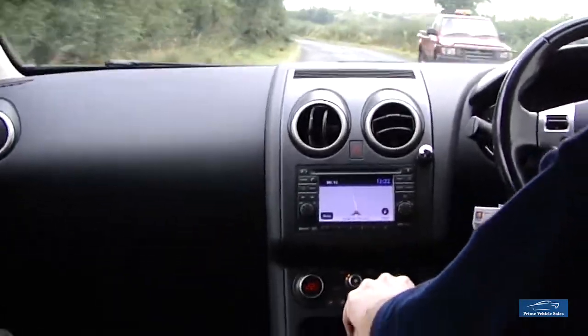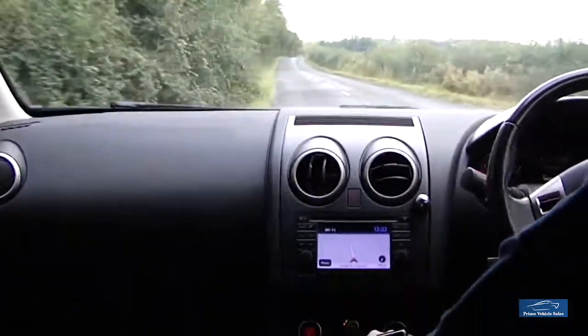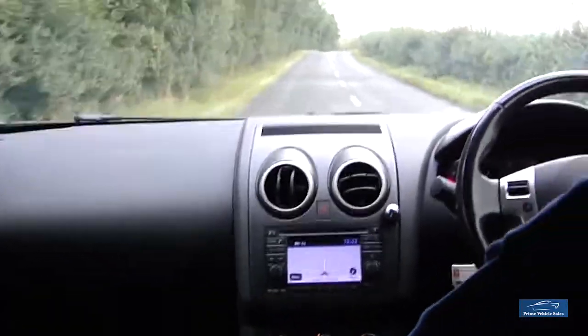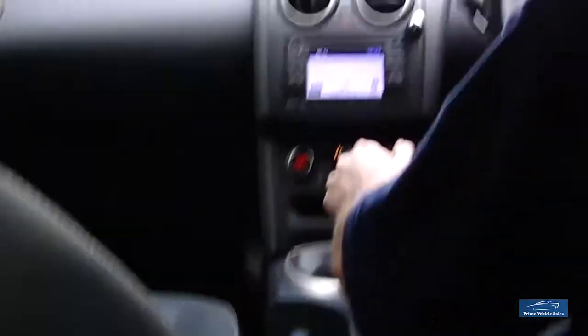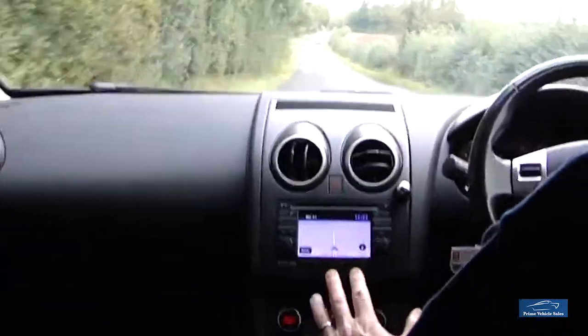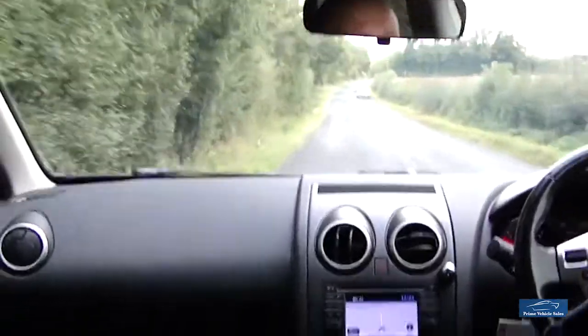Nice looking car, drives well. Good history, two keys, two remote keys, all working. So yeah, all round a good quality price range little car. All the info is up on the internet, lots of images, the video walk around of it. So if there's any further questions you have, feel free to contact us at any time.